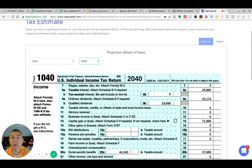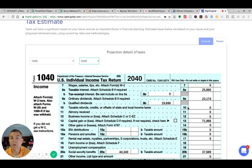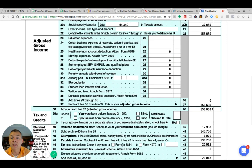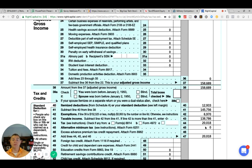And now she's paying taxes on qualified dividends at 15%, paying taxes on capital gains at 15%. The vast majority of her Social Security is taxable, 85%. And now she's paying a whopping $20,000 in taxes, even though she doesn't have that much more in income. In fact, later on, she'll have less income with more taxes. And that's, again, the widow's tax trap.